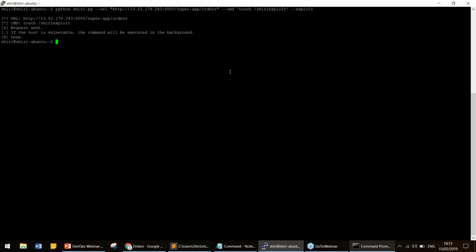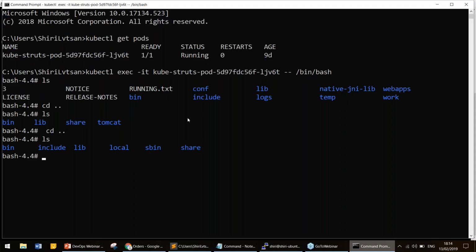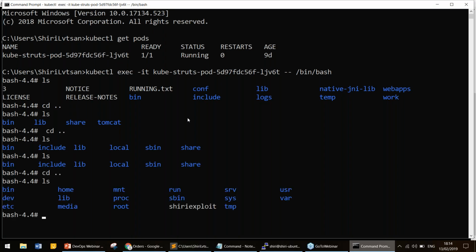And this code says what's the URL, what's the command, the request sent, and I've also written in my code that if the host is vulnerable, the command will be executed in the background. So that means that now if the host is vulnerable, the command will appear here, and my file Shiri exploit will appear here. Okay, so I'm going to cd and just ls, and you can see the new file Shiri exploit has been added. So adding a file is just an example.